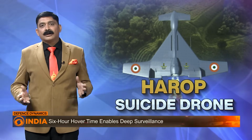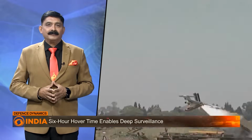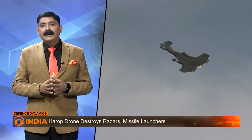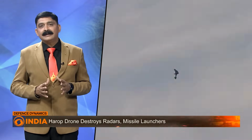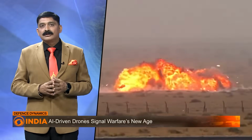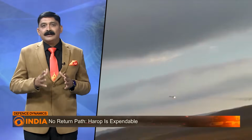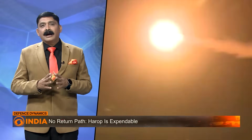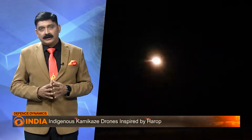Unlike cruise missiles or conventional UAVs, the Harop doesn't need to return. It's a hunter-killer with its own explosive warhead and autonomous target selection capability. In 2019, reports emerged that India had quietly deployed Harop drones along the line of actual control amidst Chinese tensions. Capable of striking high-value targets across the border without radar detection, the Harop is a tool of asymmetric precision warfare.